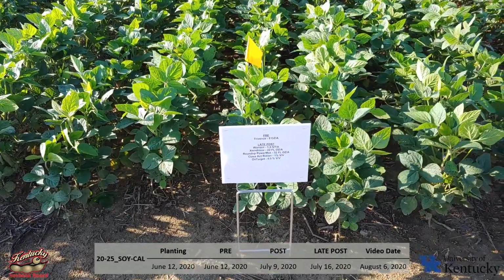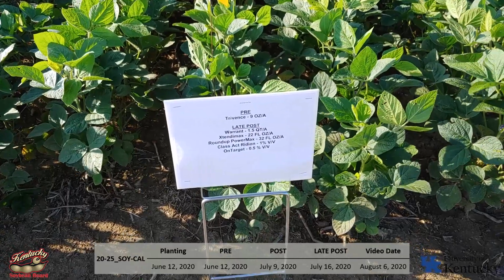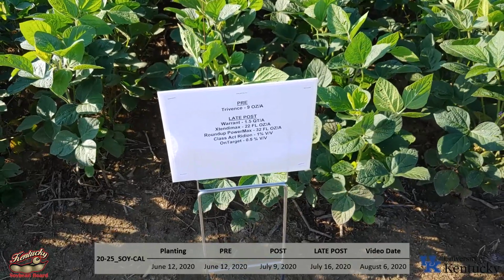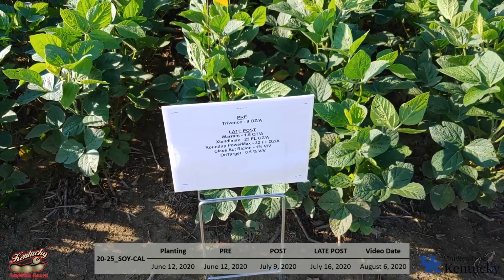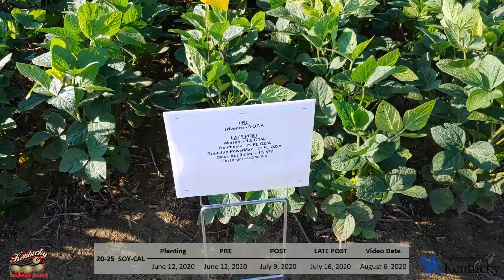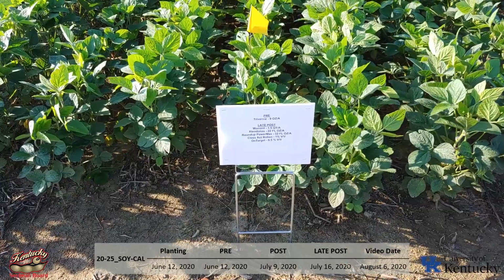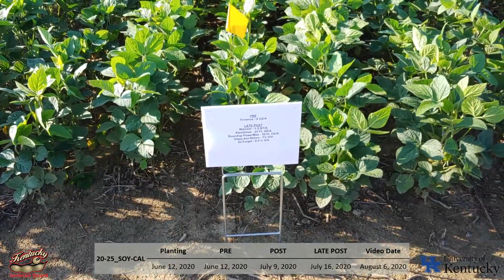And then with this particular plot, we came back with Warrant. So that's our group 15. Overall within this program, and that's the late post, so that's 5 weeks after the pre went on, your Trivence has 2 effective sites of action, and then Warrant has 1 effective site of action. So you're getting a group 14 and a group 5 in the Trivence, and a group 15 in the Warrant, getting all of the sites of action that we possibly can as far as residuals go into this plot, and splitting them out, 2 in the pre and 1 in the post.